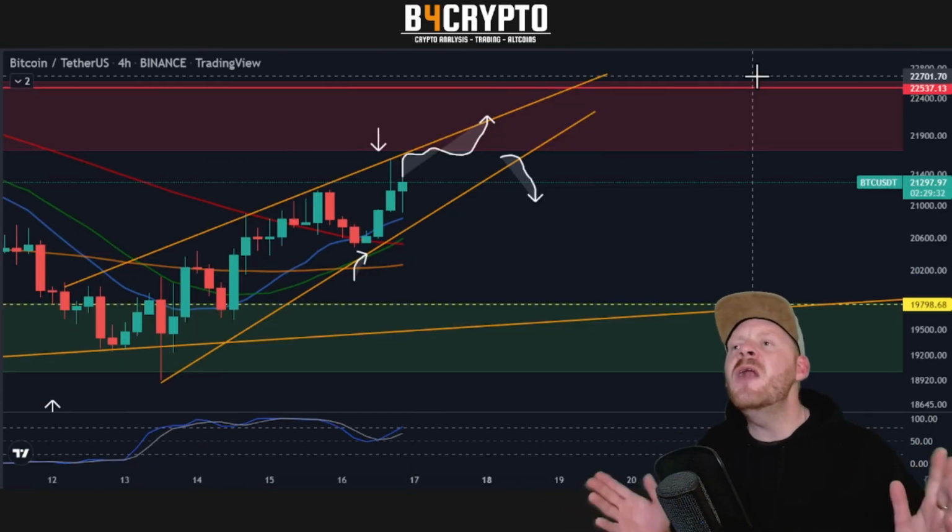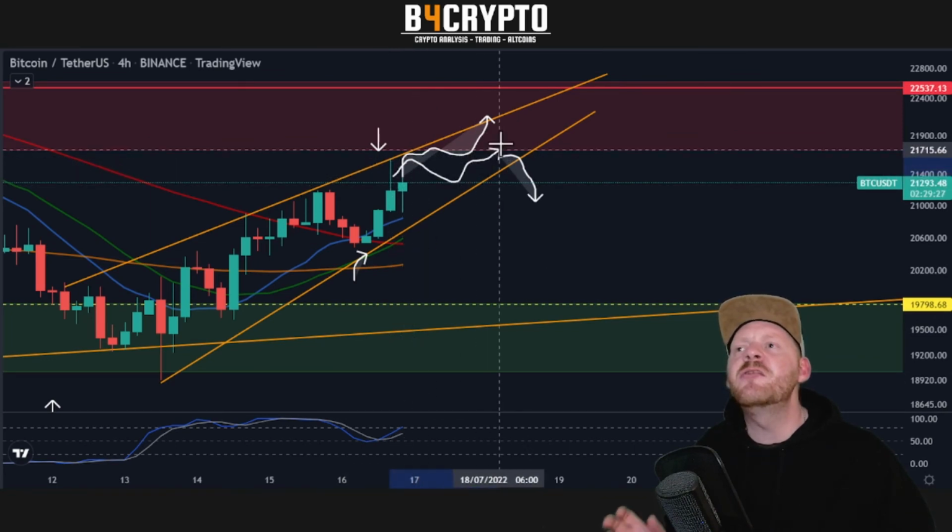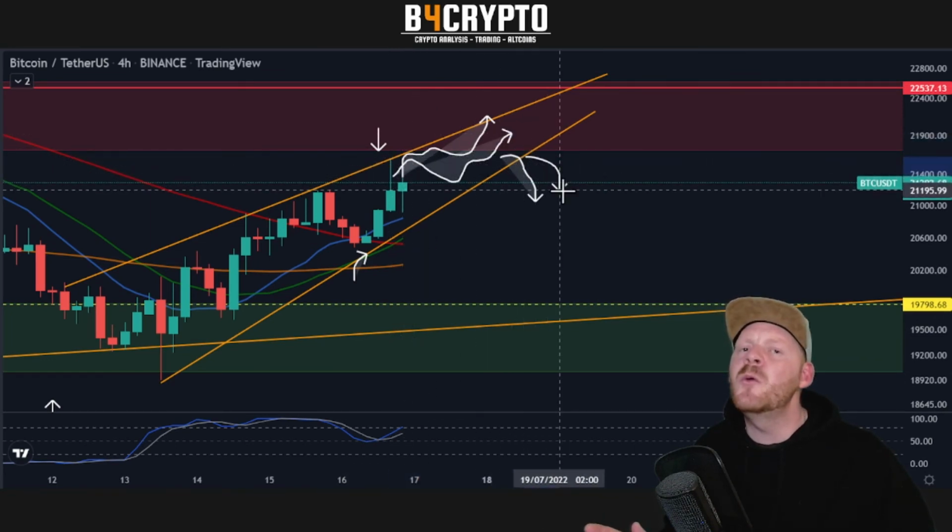So guys, overall I could expect that we will consolidate in these areas until we're going to see this breakout or even the dump towards the downside.